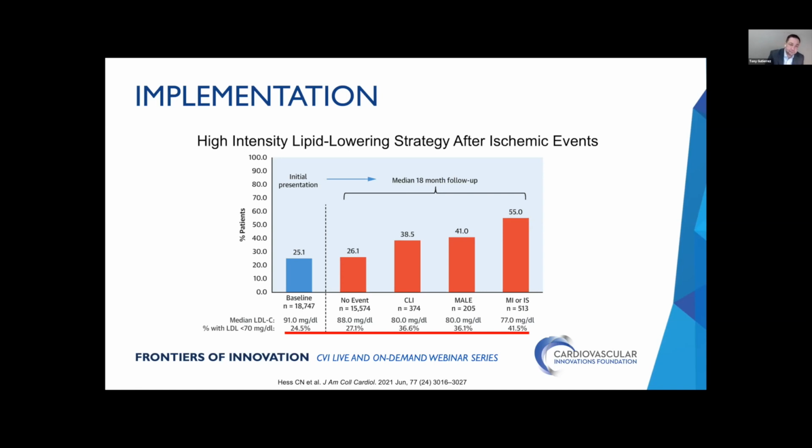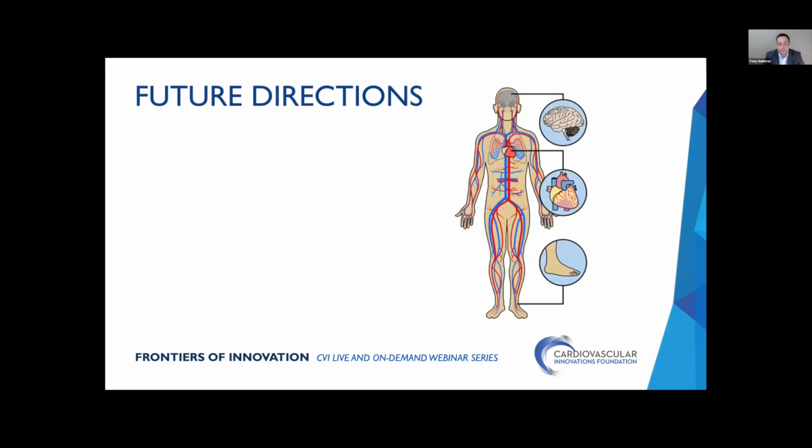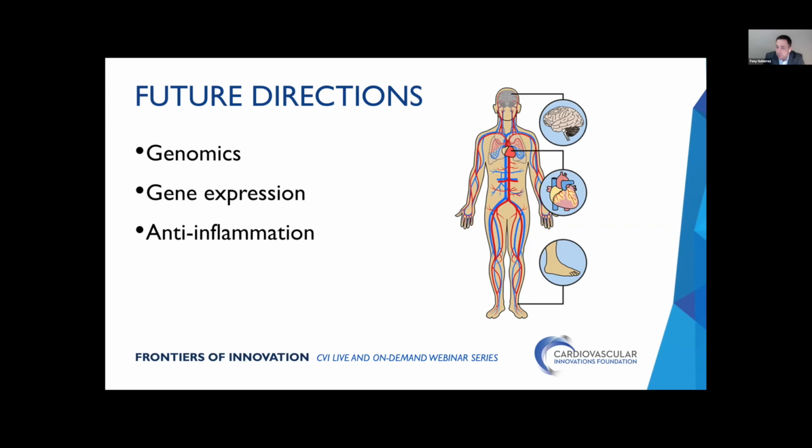So, future directions. I think it's going to continue to be in genomics. Remember, we now have gene editing therapy, gene expression to help highlight higher risk patients. We have anti-inflammation and implementation.